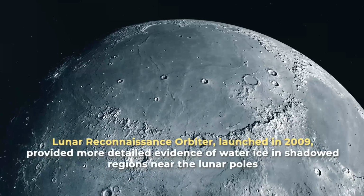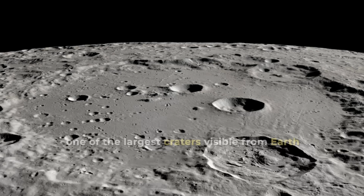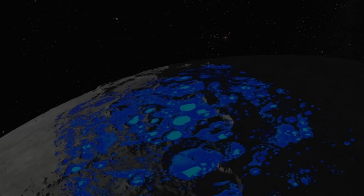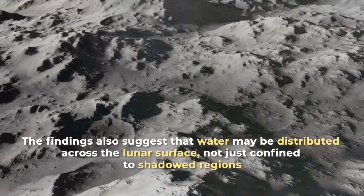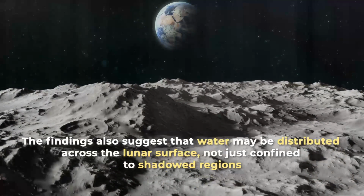The latest discovery by SOFIA was made in Clavius crater, one of the largest craters visible from Earth. The spacecraft detected water molecules in the crater, providing the first direct evidence of water on the sunlit surface of the Moon. The findings also suggest that water may be distributed across the lunar surface, not just confined to shadowed regions.